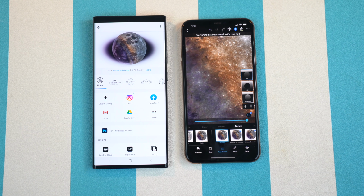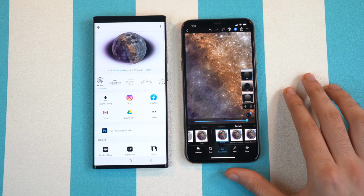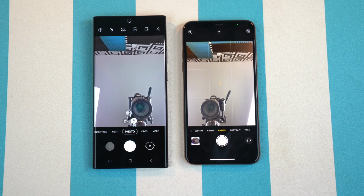And look at that speed of the A13 chip. That was super duper quick. That is the power of the rendering. This is where this processor will pull ahead. And the Note 20 Ultra took its sweet time. Now, last but not least, we're going to be launching the cameras on both phones at the same time. Here we go. And definitely quicker on the iPhone 11 Pro Max.